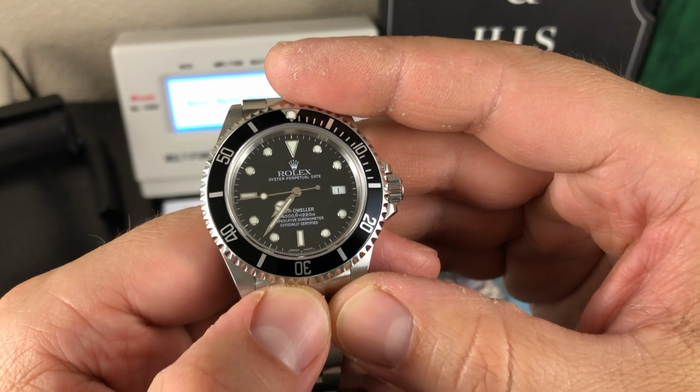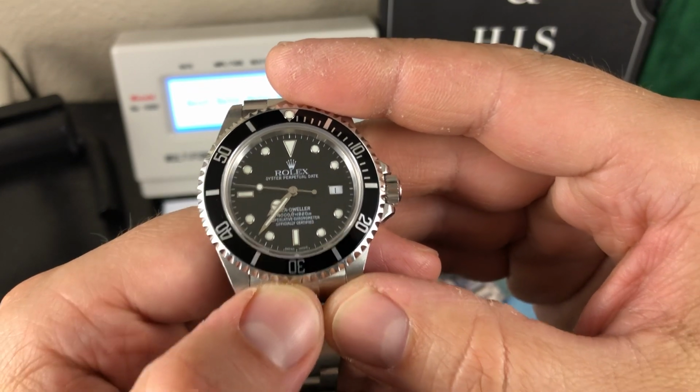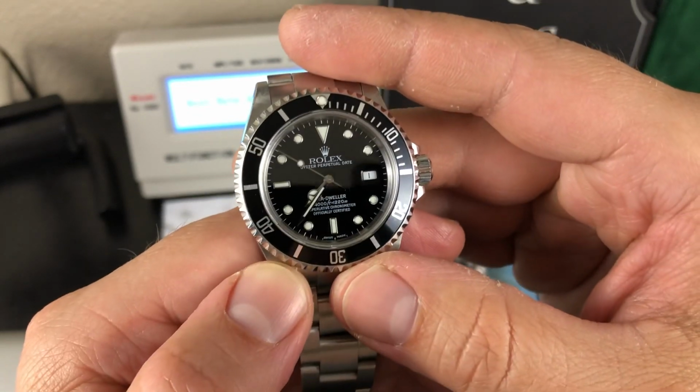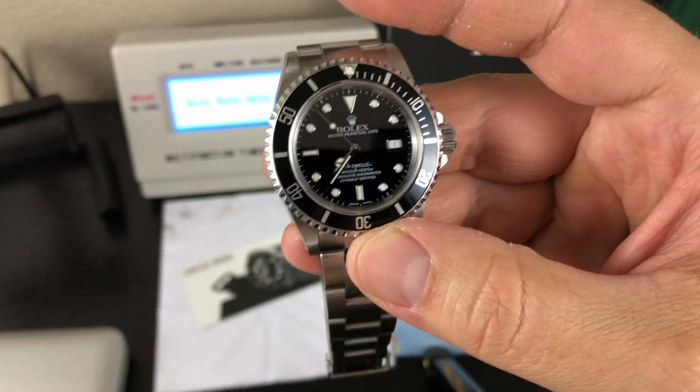But I just do not like the look of it with the 41 millimeter. I think that they should have stayed at a 40. It's been a 40 millimeter for 50 years.